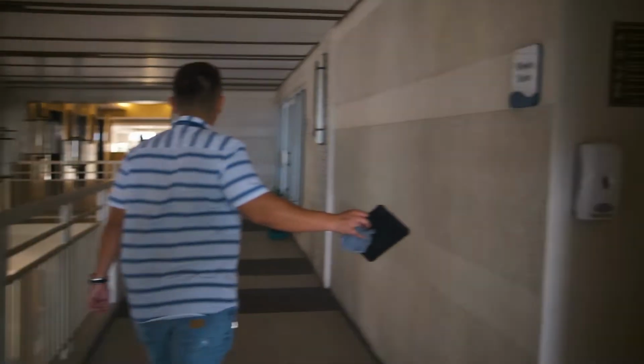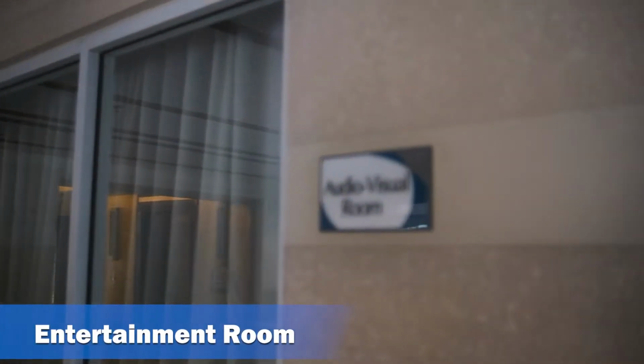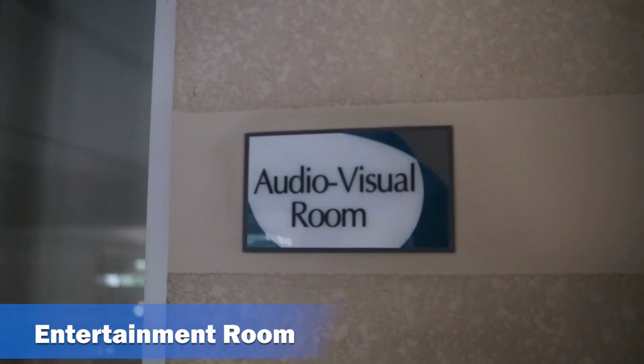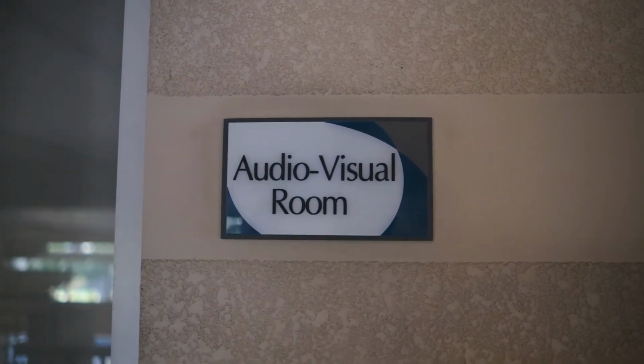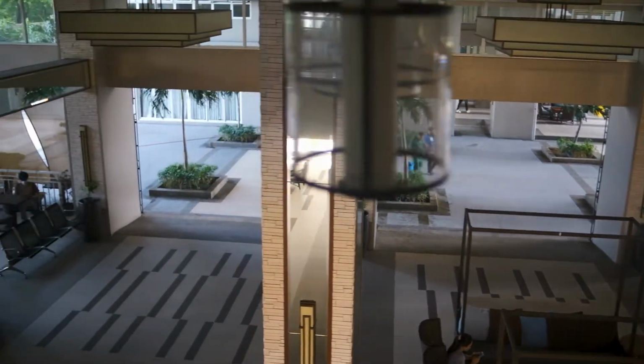Then we have the shower rooms here. And then we also have the AV room or entertainment room. So if you would like to have this function room for, like, let's say, a video night, pwede yan. Okay, and now let's go to the other tower, the North Tower.